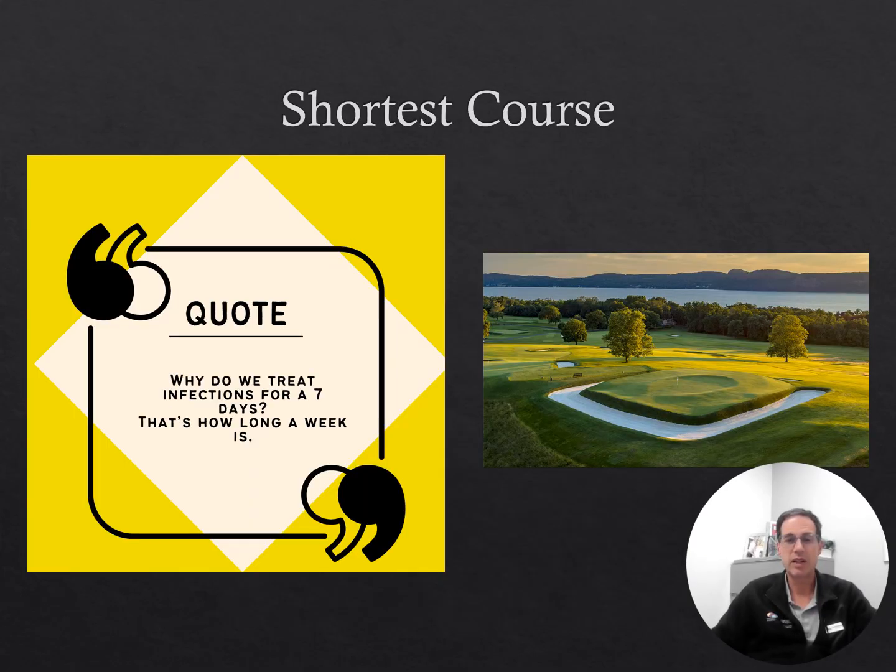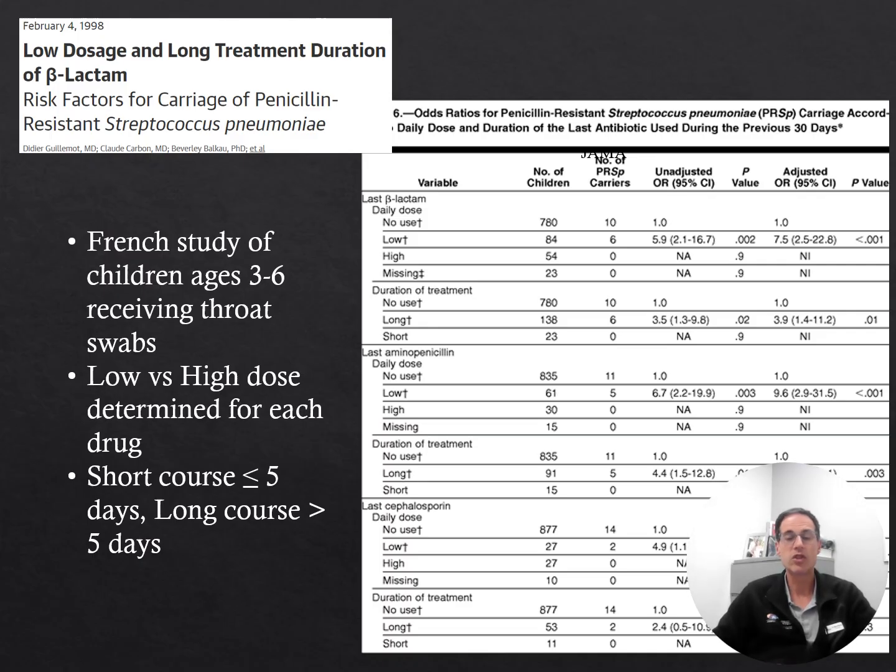Another thing that you need to think about, just like this very short golf course, is always wanting to use the shortest course possible. In other words, give the bacteria the least amount of exposure at the right dose to kill it. And another quote is, why do we treat infections for 7 days? That's how long a week is. That really is what it comes down to, if you ever wondered why we treat most often for 1 to 2 weeks. Don't just take my word for it.